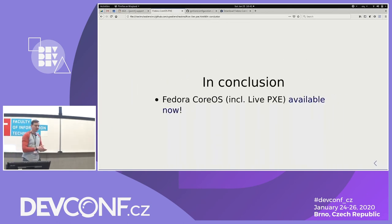So that was the demo: Fedora CoreOS, live PXE, kind of all a subset of what we're doing, but I think an interesting one that illustrates a number of the trade-offs involved. It's available on the website now. So that's it.